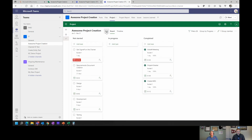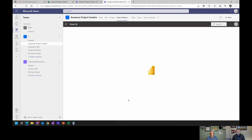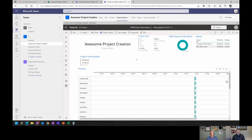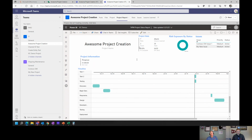So that's Project for the web, and then I also have my reports and things like that within here. It's going to show your Power BI, and your Power BI report is going to be available right within the tab as well. So this is my awesome project creation status report, which is periodically updated, and it's got my tasks in there, and it's got my risks, my issues, my percent complete, lessons learned, how many tasks, how many hours, what's the cost, and it actually displays my issues up here, my risk exposure.